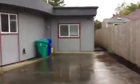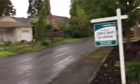I'm at 71 Southeast 90th. Here's the house. The house is on a crawl space. This is what was the garage, which is on slab. Here's the neighborhood. It's in the Montevilla neighborhood, which is a nice walkable area.